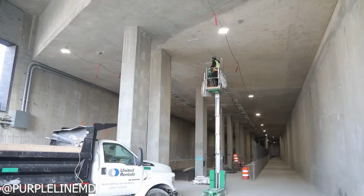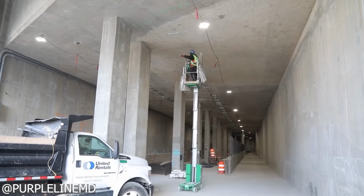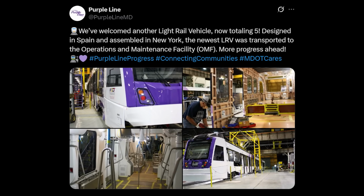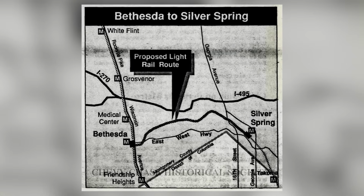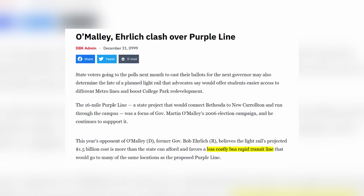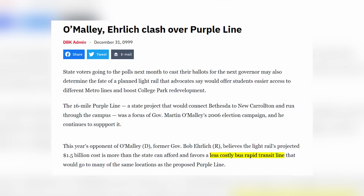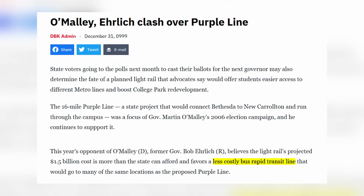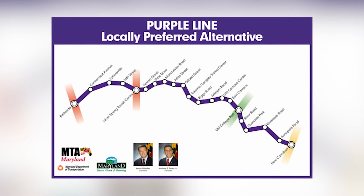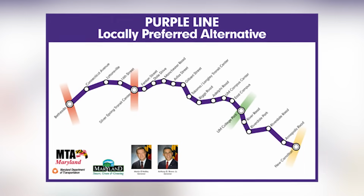Actually, planning for the Purple Line began very early, in 1992, and the project has seen significant evolution over the decades. Originally proposed as a light rail system, it briefly shifted to a bus rapid transit model under Governor Robert Ehrlich's administration before reverting to light rail under Governor Martin O'Malley. It is currently managed by the Maryland Transit Administration, part of the Maryland Department of Transportation.